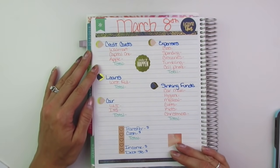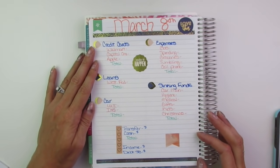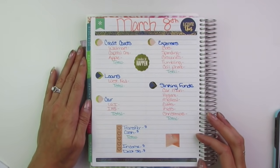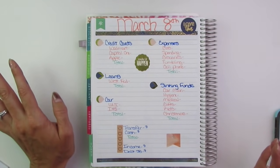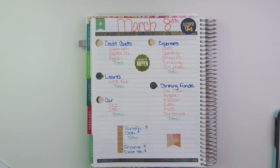So I am so happy. It's such a relieving feeling to be able to wipe out all that debt and kind of start the year off fresh. And it can really help me focus on getting these other accounts paid down. So I'm really excited about that.